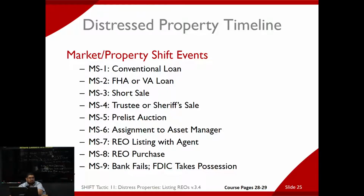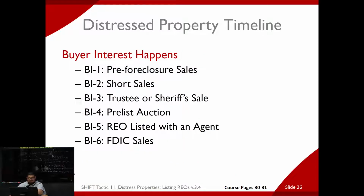Now, can a foreclosure be stopped? Absolutely, yes. Catch up on your payments. That's one way. Refinance, if you have equity. Sell the property. Or you file for bankruptcy. That's a good way to stop it. Buyer interest happens, pre-foreclosure sales.